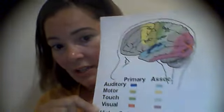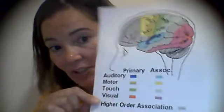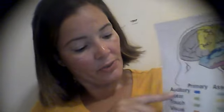Okay, so what this just means, all these different things, also your motor, the part that controls your body to move. Everything is a movement, right? To cough, to blink, to brush your teeth, to eat food. These are all movements that we don't think about because it's so effortless, okay?